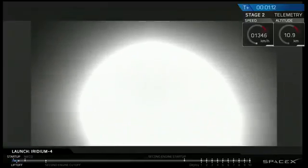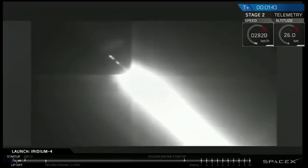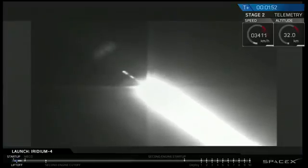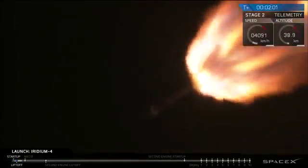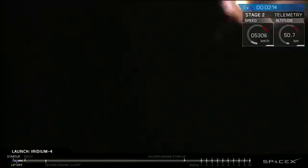Plus a minute 10 into flight. We've just gone through throttle down and throttle back up of the Falcon 9 first stage engines. We've gone through max Q on the first stage. First stage continues to look good on the engines, headed downrange away from Vandenberg Air Force Base. We're chilling the MVAC engine 2 minutes into flight, getting it ready for ignition. Next major event coming up in 30 seconds is shutdown of the 9 first stage engines, followed by stage separation and ignition of the second stage engine. Shortly after that, we hope to get a view of payload fairing separation from the second stage.